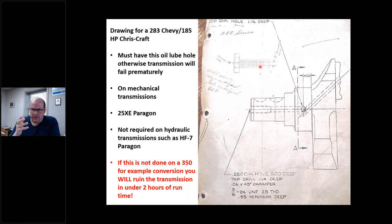Some of us want 350s. It seems like a lot of customers, I hate to stereotype them, want more power. They want a 350. Ah, 283, I don't want that. I want more power. Bigger is always better. So it's a common practice to sub in a 350 engine. Well, a 350 Chris Craft engine was never used with a mechanical 25XE Paragon transmission. So you're thinking, ah, it's just a small block Chevy. This is no big deal.